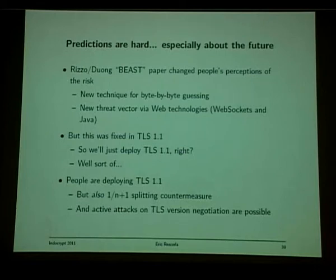But this is fixed in TLS 1.1, so no problem. Just roll out TLS 1.1. And that was, in fact, people's first reaction. And it quickly became apparent that was not going to work, for reasons I'm going to get into in a second. So what actually happened was that people were simultaneously rolling out TLS 1.1, and also having this countermeasure that people have invented that makes this attack not work in a very clumsy and inconvenient way.